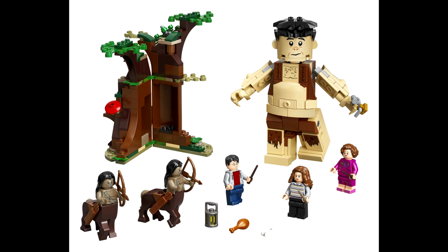So next up is a set that I'm actually kind of surprised about. I was not expecting this set to turn out that good, but it is the Forbidden Forest Umbridge's Encounter for $30. And oh my goodness, this set comes with so much for a $30 price range. But let's start with the figures. First, you get Hermione and Harry, which, I mean, it's just Hermione and Harry, the normal. But then you get Dolores Umbridge, and this is really good because if you missed out on the Bricktober pack like me, it's really nice to get a Dolores Umbridge.